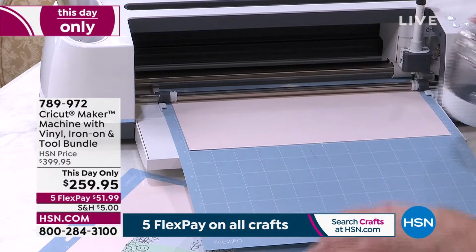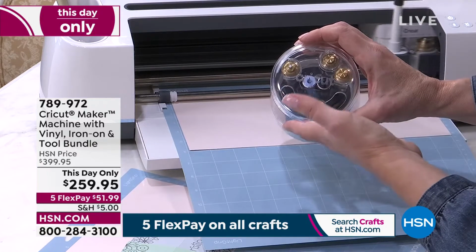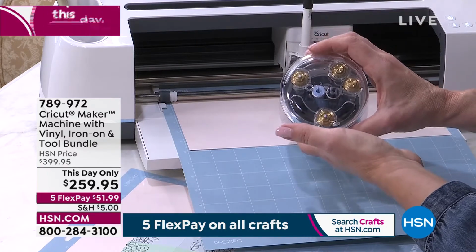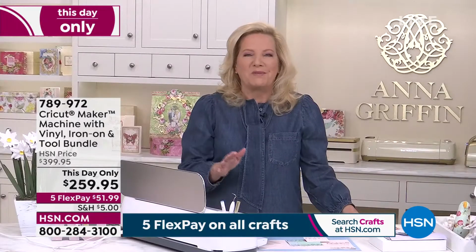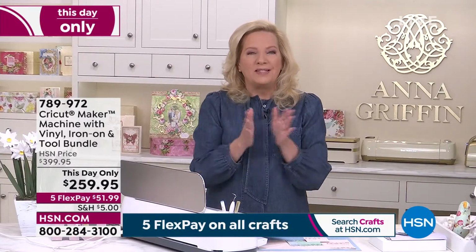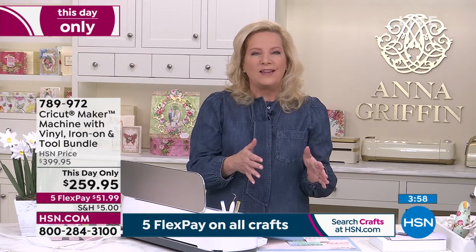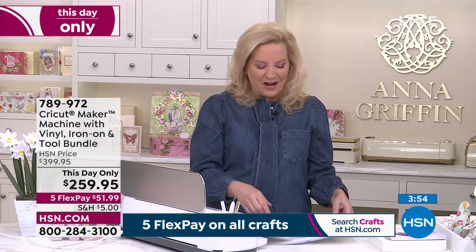We're actually going to be exploring all of these things that are available on hsn.com, all the tools that go in the Maker. So many people ask me about the Cricut machines, and they're like, okay, which one should I get? Well, you definitely want the Maker because it's the one that is going to take you from here to there in your crafting journey.